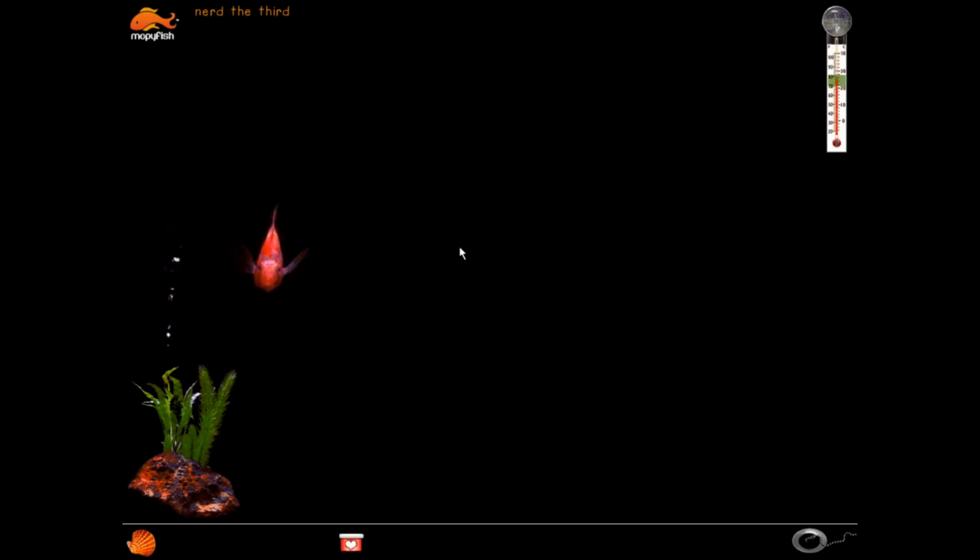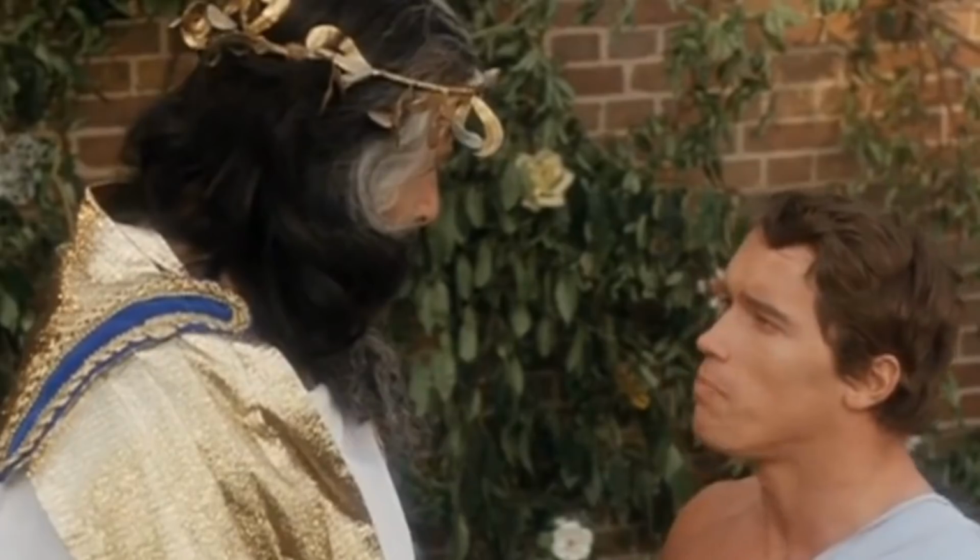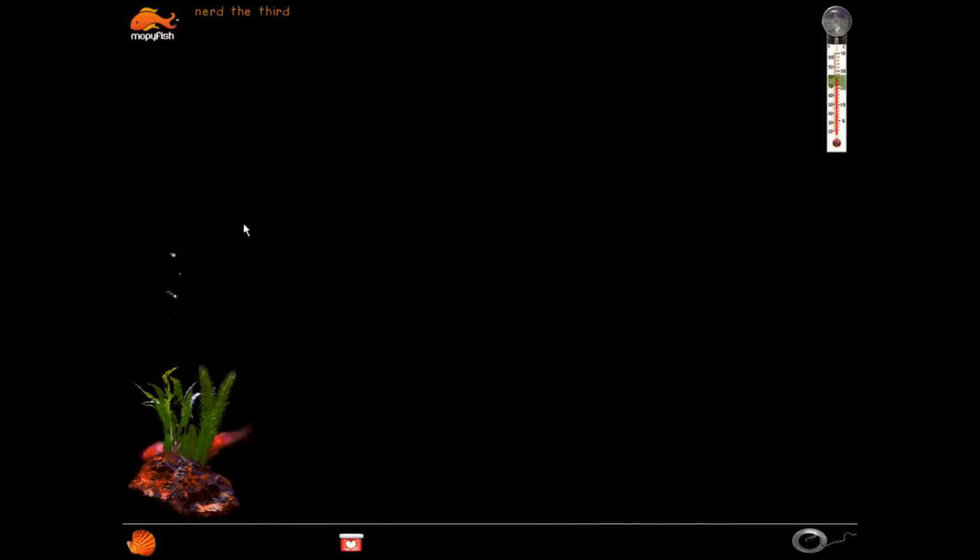How can you tell if a fish is angry anyway? I mean, does he look angry? He's got about as much range as Arnold Schwarzenegger at the start of his career. Let me be the judge of that. I'd say he's angry. I mean, I'd be angry if I kept being resurrected this many times and renamed.